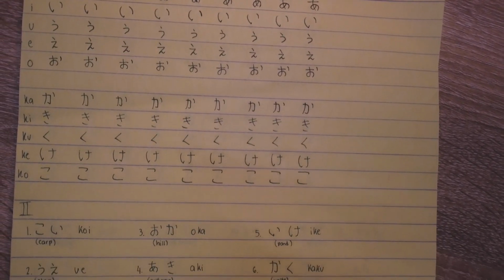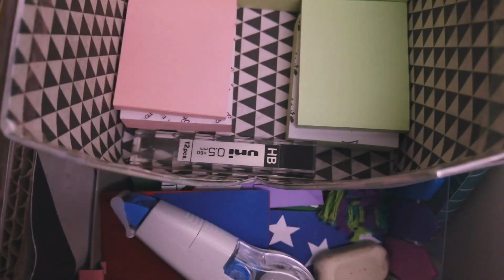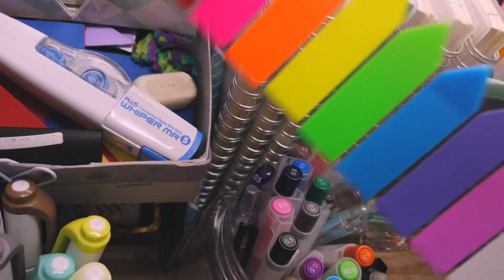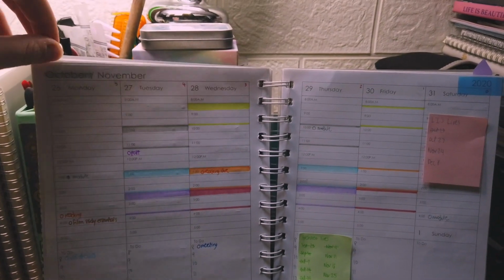My legal pad, or as it's more known in the Philippines, the yellow pad, which I still use for passing language exercises in my Japanese class. My sticky notes and checklist memos, which help me sort things out in my notebooks. My 10-color page flags, which help me figure out which notebook is which and make quick flips in my planner.